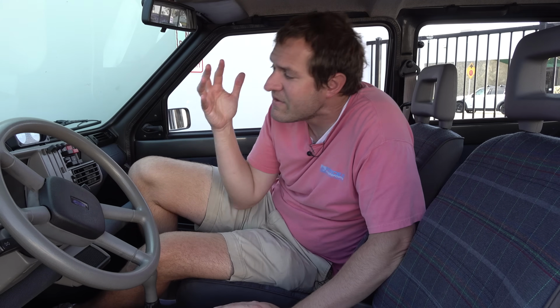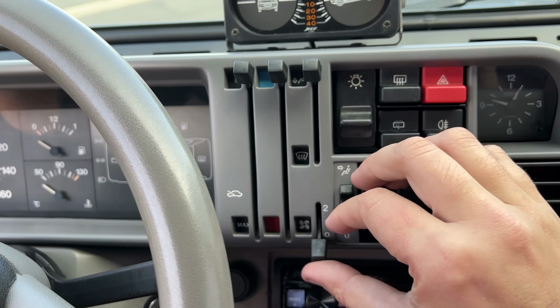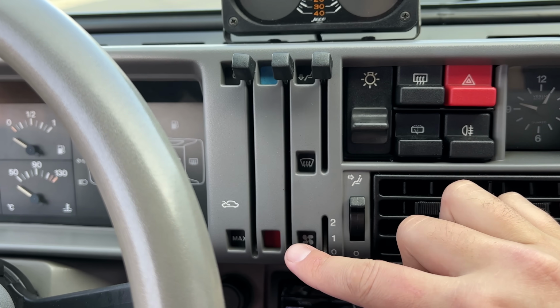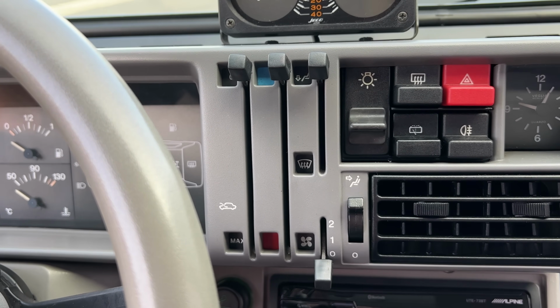In the center, again, very simple controls. These sliders are your climate controls. You don't have air conditioning in this car, even though there's a red and a blue for temperature. The red is heat. The blue is just air that hasn't been heated, but blue is a bit of a misconception. It may be cold, but it may not, depending on what's outside the car.